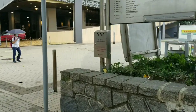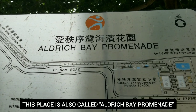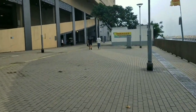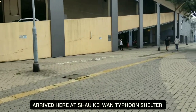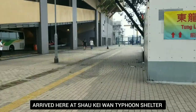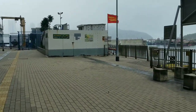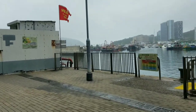Here, this is likely left, and then you see this is also the Aldrich Bay Promenade. So from here we gonna head to the pier, Tung Lung Chau Pier here. I can see a big sign now for Tung Lung Chau. So this is also called the Shaukeiwan Typhoon Shelter here. So here you go. That's the sign over there. Let's keep going. We're very close to the pier now. Here you go. You can see the flag saying Tung Lung Chau Holiday Ferry. This is it. We're here.